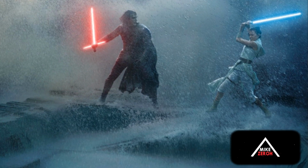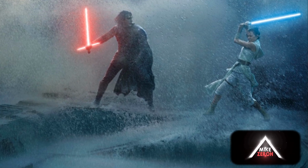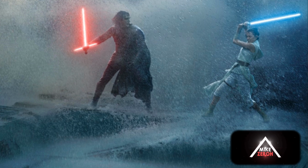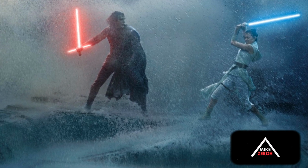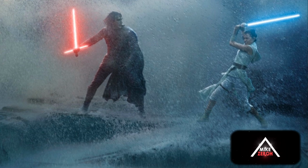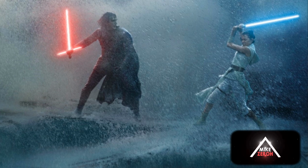Now, this goes over to the other sequence that I do want to go over, which is the Vanity Fair image in motion. You guys may or may not recall, but about a month ago, we got a nice Vanity Fair image of both Kylo Ren and Rey fighting in the middle of a rainstorm with a lot of waves crashing on top of the Death Star 2 wreckage.